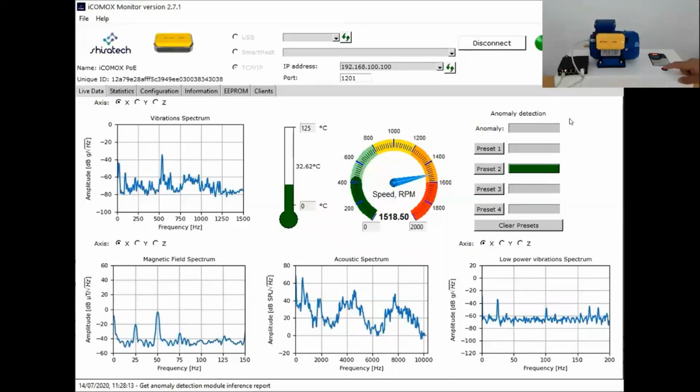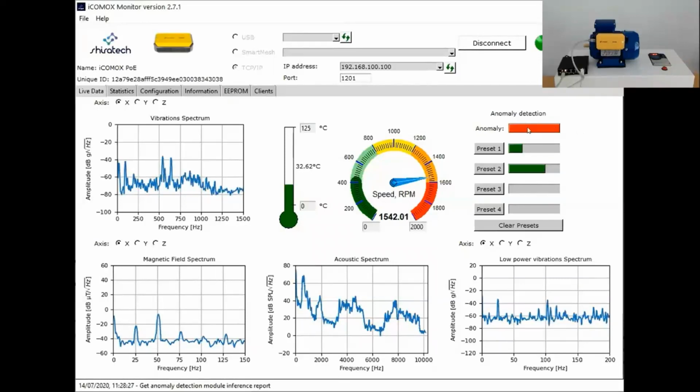Now, again, I will disconnect one of the phases from the 3-phase motor. The anomaly indication turns red, and the progress bar is full, indicating the anomaly was detected. I will reconnect the phase, and the anomaly is gone.